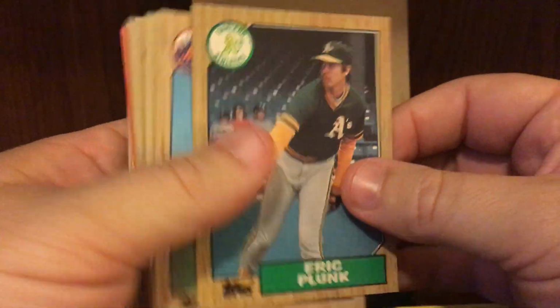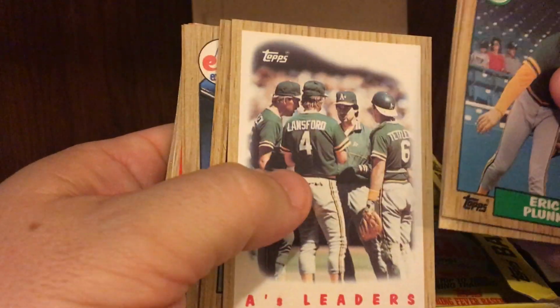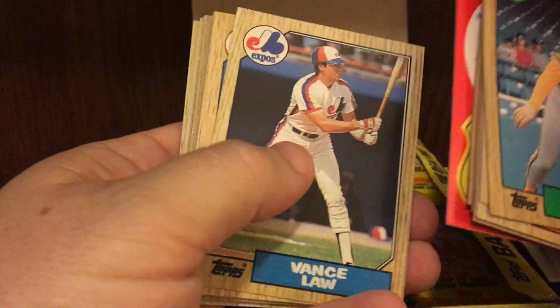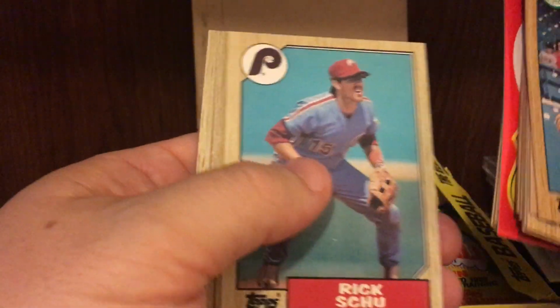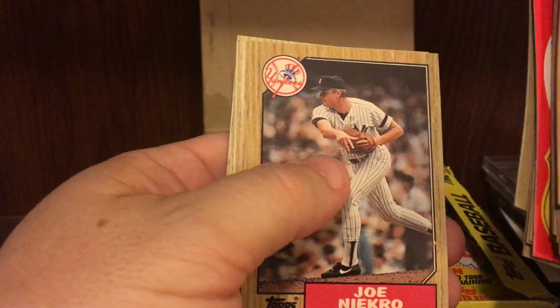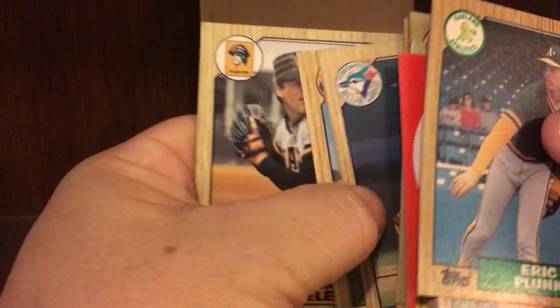So let's see what we got here. And this is 1987 Topps. I didn't have a lot of these growing up. This was kind of my introduction to baseball cards, around this time. I had a lot of Fleer from around this era, but I didn't have many Topps. Well, I had a few packs. I probably had 3 or 4 packs as a kid, but nothing crazy. I had more '88s. Matter of fact, I think I've actually collated a whole set of those.